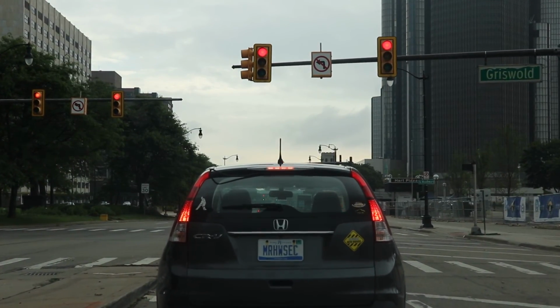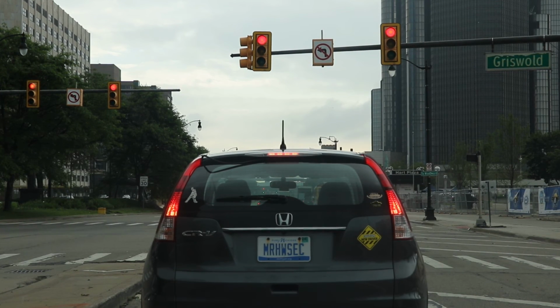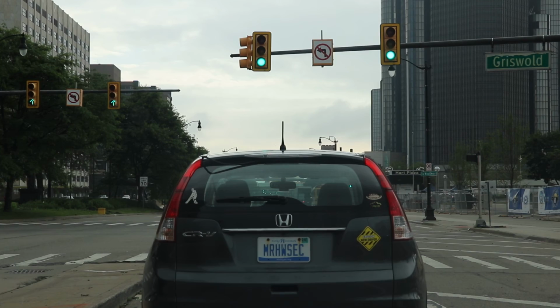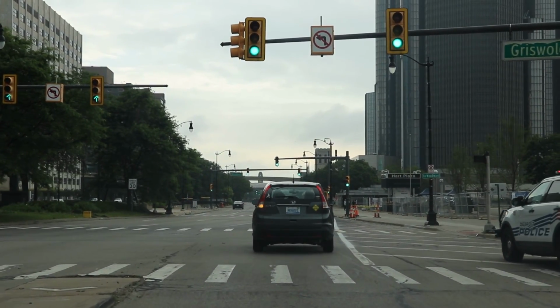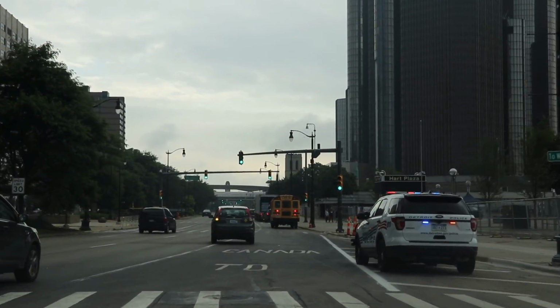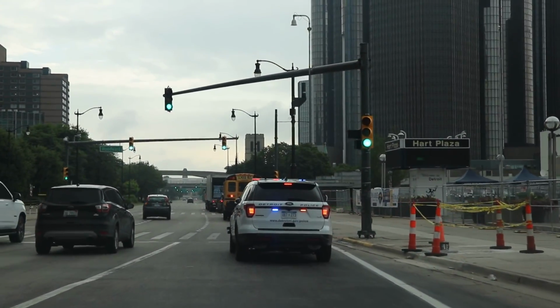Hart Plaza's to the right. They had the electronic music festival there. The African World Festival, I think they call it, is going to be there. That's going to be a good time. See Detroit Police right there. I have to make a right.